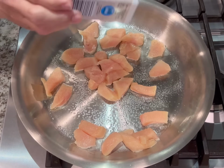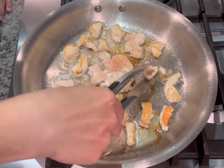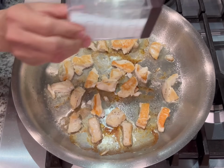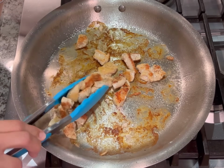Once that's nice and hot, then I'll add the cubed chicken and season that with salt and pepper. You can add seasonings that you like to, garlic powder, onion powder, whatever you like. Then once those are nice and golden and brown on one side, I'll flip it and then finish cooking through on the other side. And again, seasoning with salt and pepper and any seasonings that you like here.